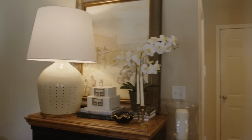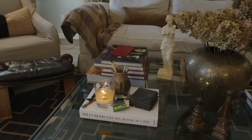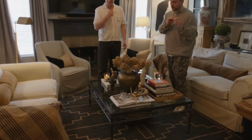We love an orchid. I love a candlestick. I love Susan Gordon pottery. She's local to Birmingham. Always have a book. It's one of my favorite vignettes in the house. A coffee table, in my opinion, is one of your best places for a conversation starter when you're hosting. So I love to have things that you can easily talk about.